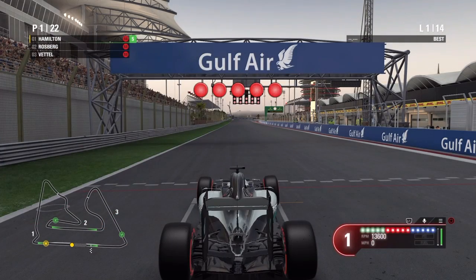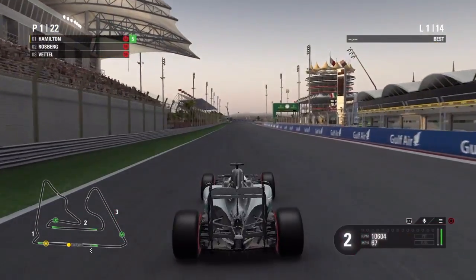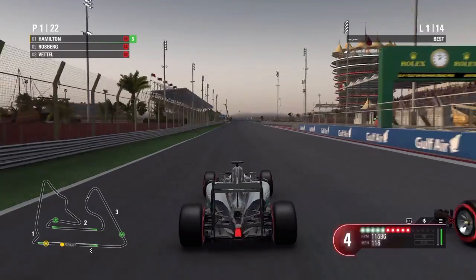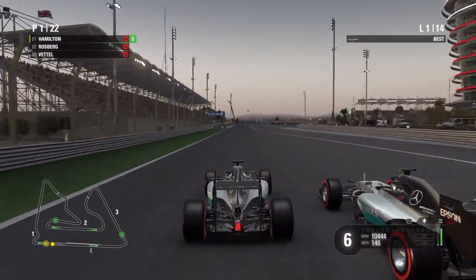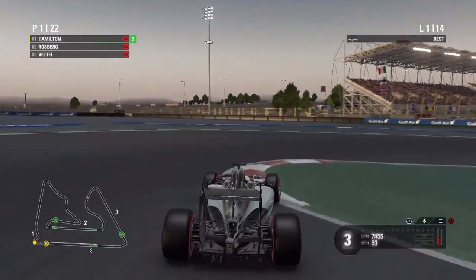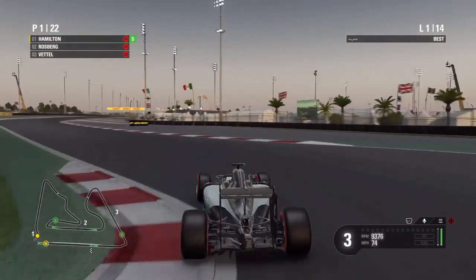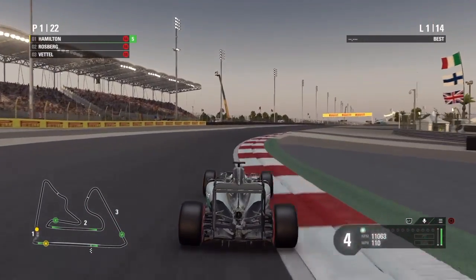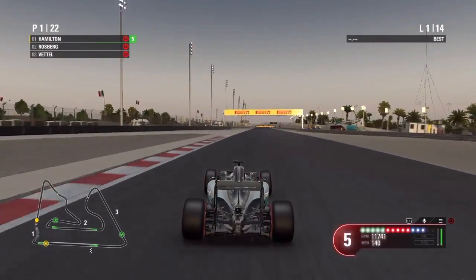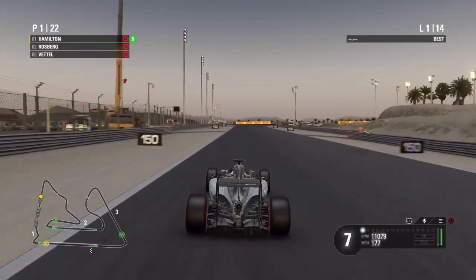14 laps here in Bahrain. Here we go. We are underway in the desert. And Rosberg looking for the early lead. Hamilton looking to get out. Remember, we started back in 20th position a race ago.